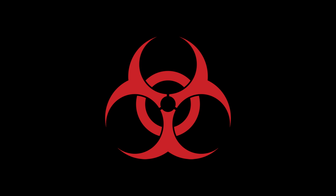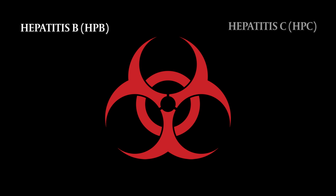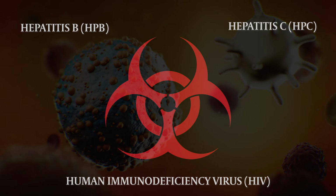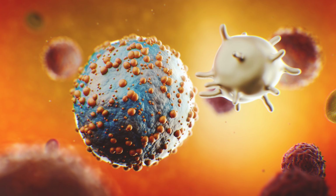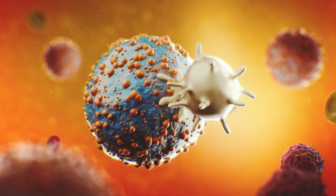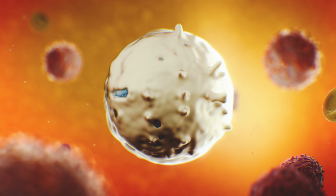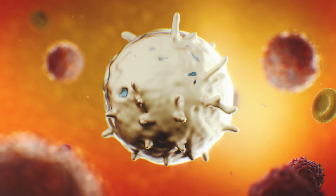Now let's talk about bloodborne pathogens. There are nearly 20 of them, but 3 are particularly important: hepatitis B virus, hepatitis C virus, and the human immunodeficiency virus. For infection to occur, there must be a mode of transmission from the source to the host, meaning there must be an entrance for the pathogen to invade.